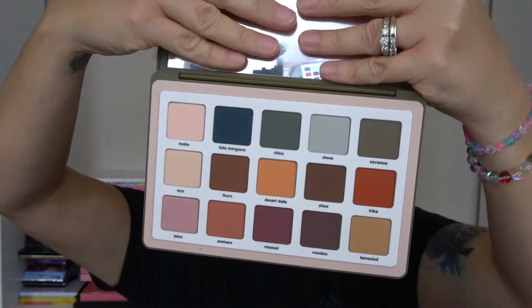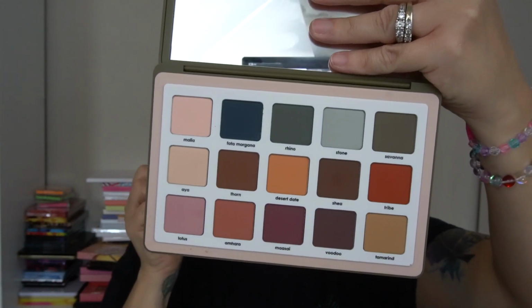This is a Safari palette. Look, I was just always so nervous and I was like, I don't want to use all these colors and run it down, and I need to use them. This is a really pretty palette, so again, I'm keeping that.